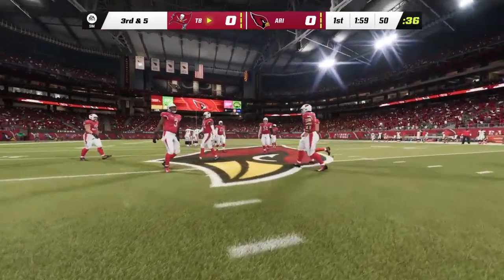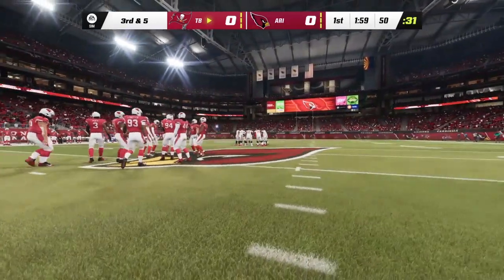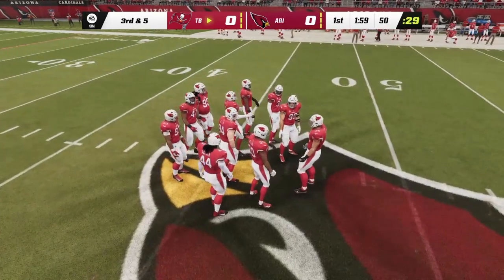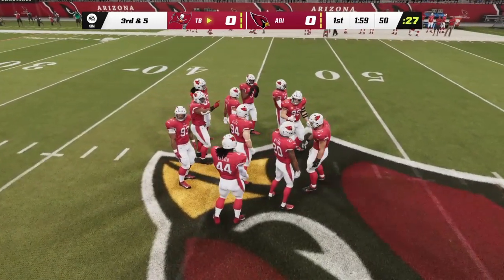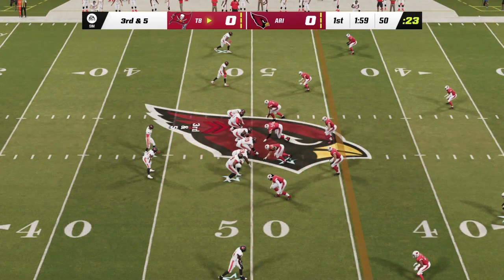And this throw incomplete. The defender all over him that time, and it's going to lead to 3rd down. No surprise at all. They're looking for the big man early in this one. The only surprise for them, he couldn't hang on to the pass. They come up now 3rd and 5 following the incomplete pass.